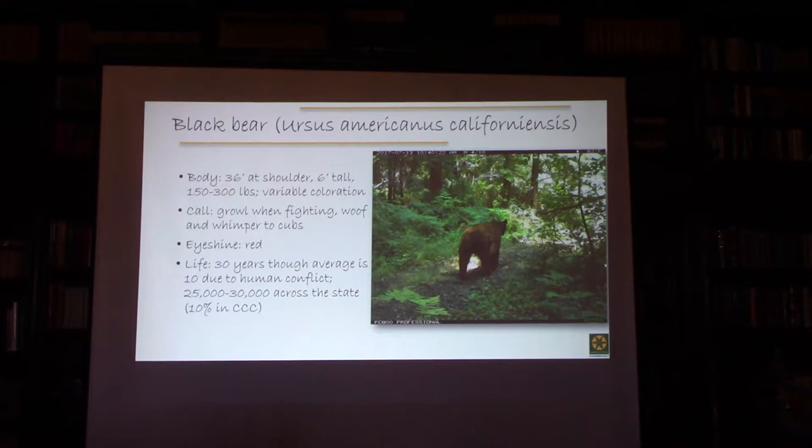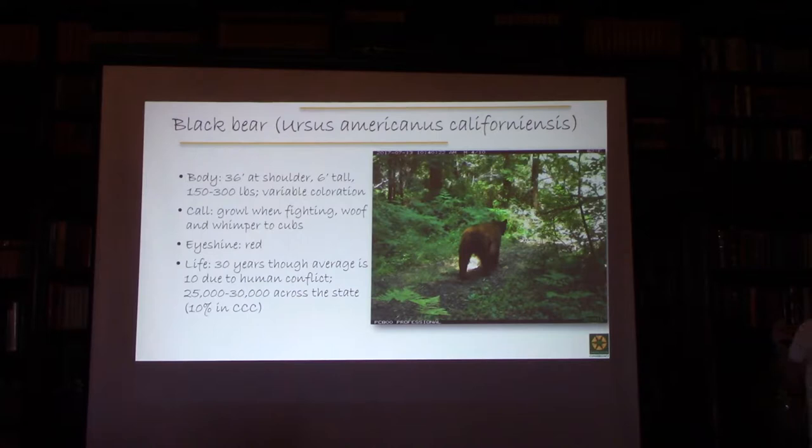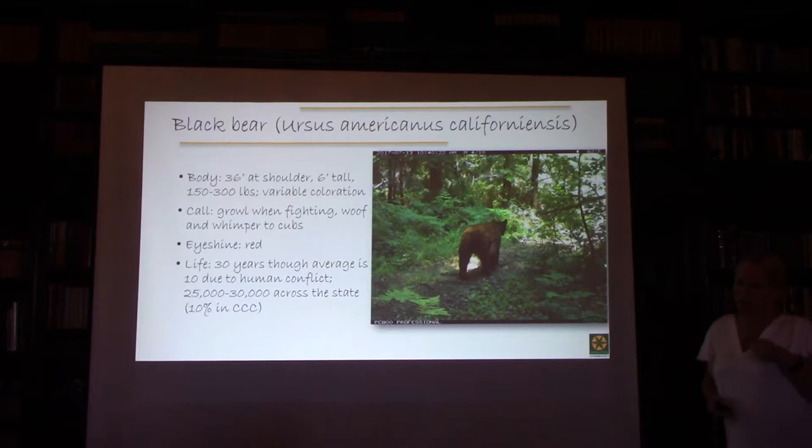They can growl when fighting, or they can woof and whimper when communicating with the cubs, but typically they're pretty quiet. Their eye shine is red. It's one of the only ones that I came across that is red. So if you see red eyes, and it's big, it's a bear. If it's small and down on the ground, it's probably a poorwill, which is a nighttime bird. But if it's big and you see red eyes, good chance that it's a bear.